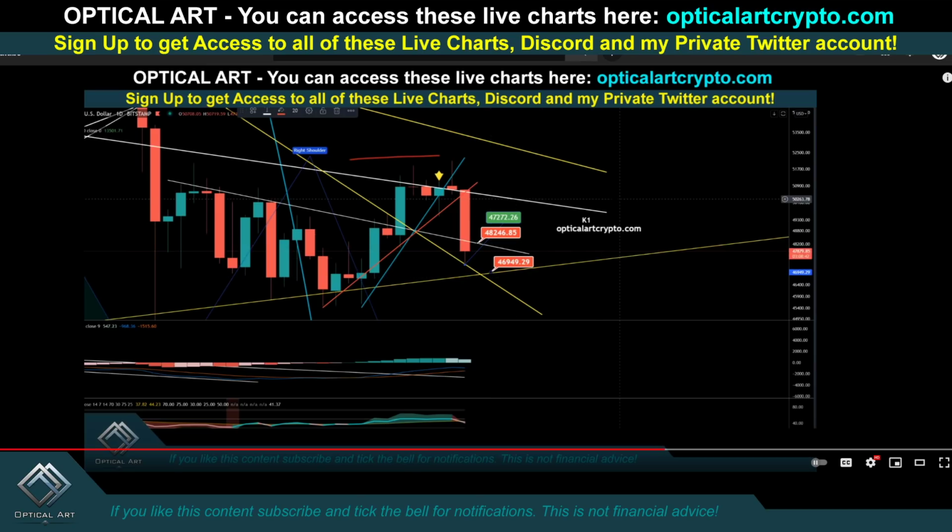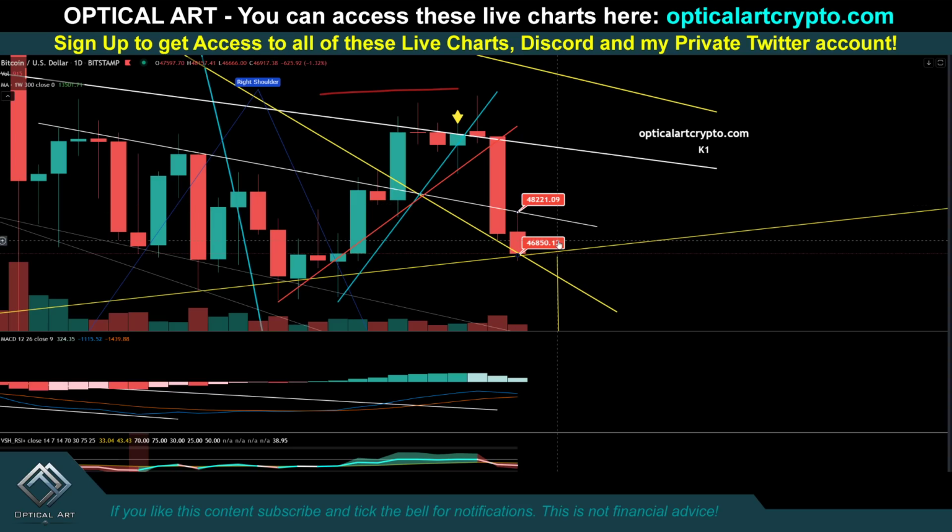I did cover that. So I was telling you, since we had support here, if we pushed up, you see this was a lot of resistance. So if we push up, that'd be likely resistance level, 48,246. And then we come down and potentially test the bottom, the neckline of that large head and shoulders at 46,949. You can see how this played out. It did exactly that. We found support here at 47,300. We pushed up to our resistance up here around 48,200, got rejected and came down to our support level.